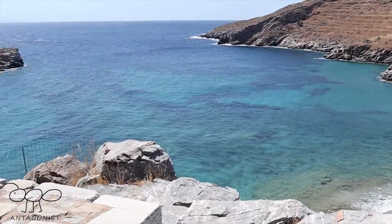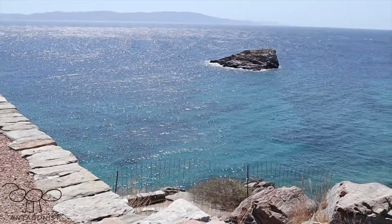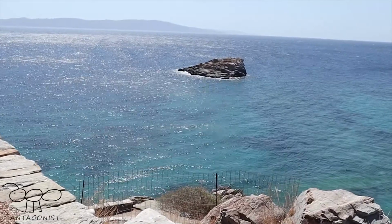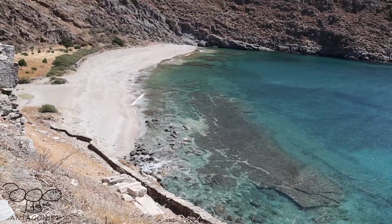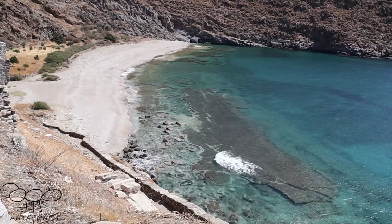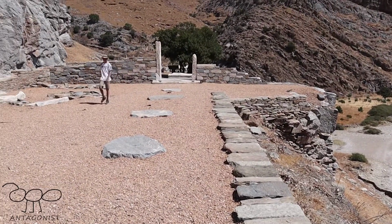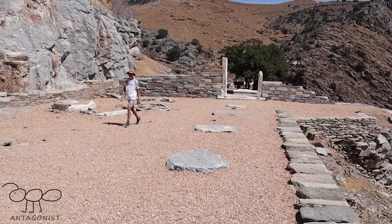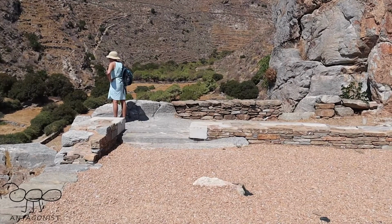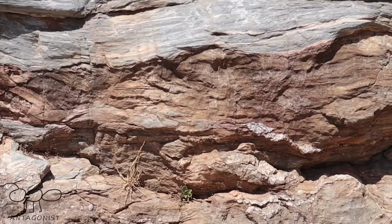And then underneath the water here is a buried causeway that used to lead out to that island there. Imagine, so they could dock their ships. Just to make you jealous, look at the colour of that water. And our own Greek god here.